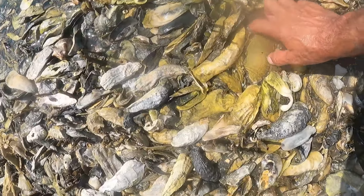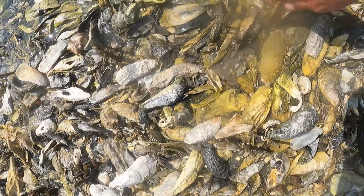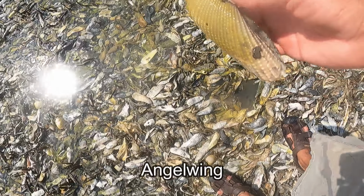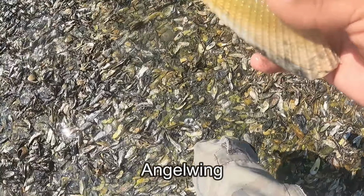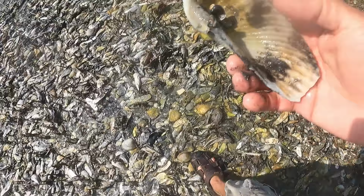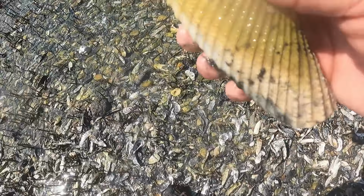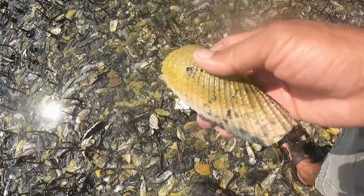Now you see this one here, look at this. Let me just get the shell. And how is this buried here? Look at that. That's an angelwing. It's buried, it has algae in it. You take it and you put it in bleach, it will turn white. It's just another angelwing.